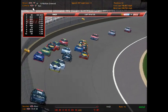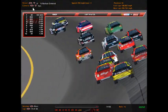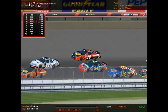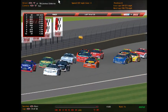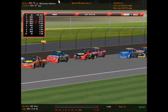You got an Affleck car sandwiched in between 2 Bass Pro Shops Trekker Boats cars. And Osborne and Sanford about touched wheels off turn number 2. Whew. That was close.